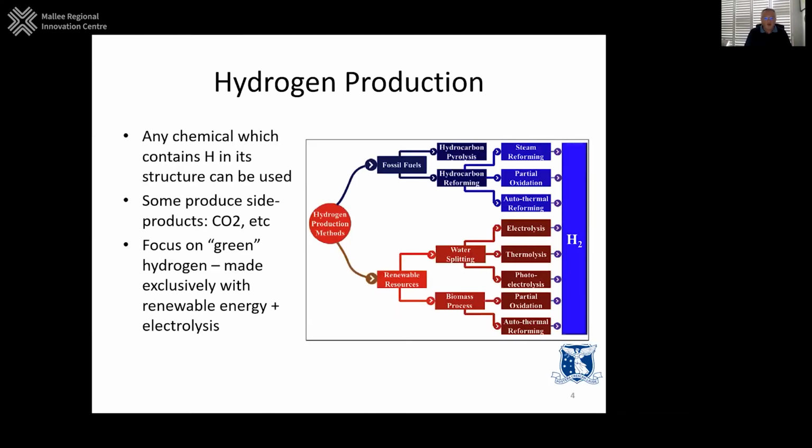Real quickly, in terms of production, this graphic shows you that essentially there's two major ideological routes to making hydrogen. One is to use fossil fuels. As you know, fossil fuels are basically carbon-based, but they come with a lot of hydrogen in their structure. You can rip that hydrogen off using a variety of different technologies and make hydrogen. In the process, you release carbon dioxide. If you choose to, you could capture that carbon dioxide and store it, so you could reduce the emissions. And that's currently how hydrogen is made at the moment.